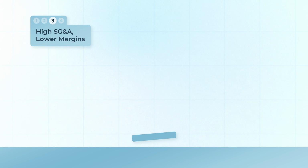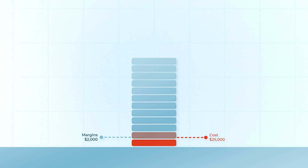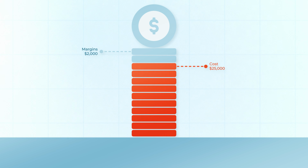High sales, general, and administrative costs, and ultimately lower margins. Selling to and servicing existing customers is always more cost-effective than acquiring new customers. For business-to-business organizations, new customer acquisition costs can range from $1,000 to over $20,000.